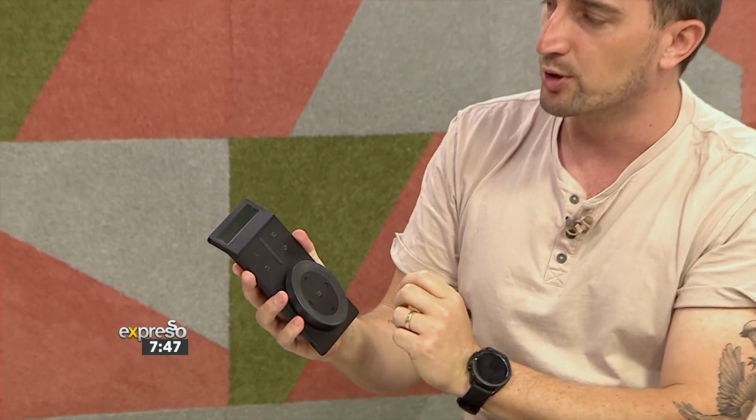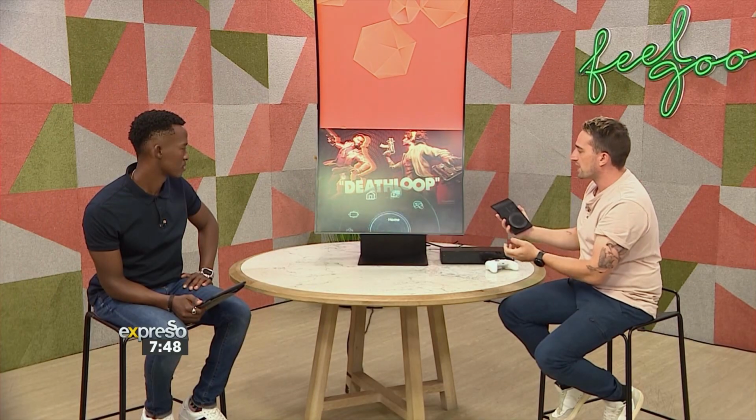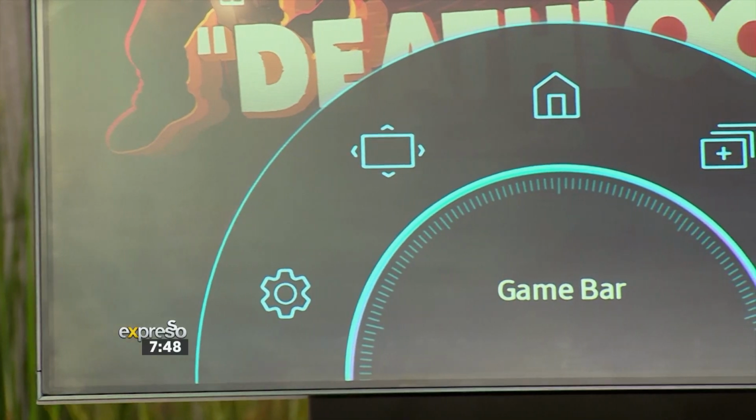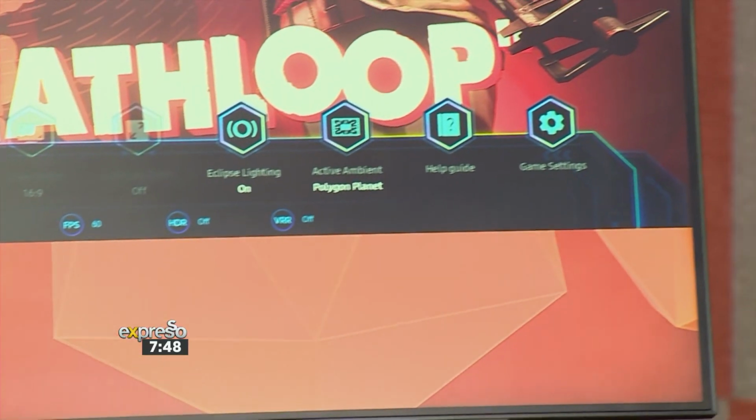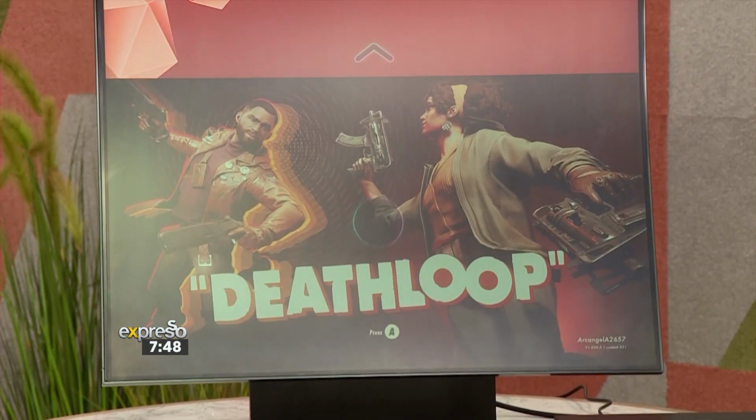So you can change your input device by pressing this input over here in the middle, and you can alter the game mode. You can put in extreme response time. That's what I've done because I play a lot of first-person shooters. Or you can bring up this Arc Dial guide, which allows you to bring up your game bar. So you can change those game settings from there as well. Or again, reorientate your screen by using the dial and moving it around.